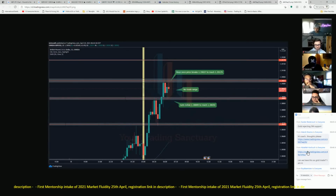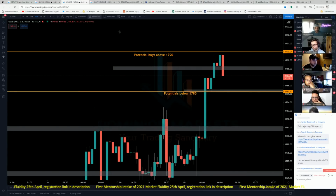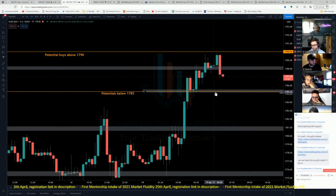All right, let's take a look at this chart over here. This is a gold sell. Okay, gold sell coming in. We're also approaching some sort of support over here to the left-hand side. I would say sells below 1785 would be much better. Yeah, sells below 1785 would be much better. That's something I'd be looking at.